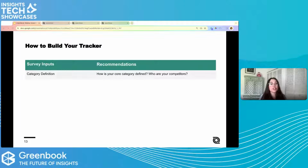All right, so the first thing we want to do is define your category. This is the cue that consumers have when selecting products, and it's important to align internally since it defines the universe that your tracker will be focused on. For example, let's think about potato chips.